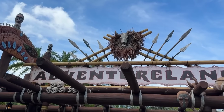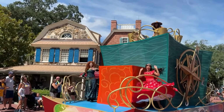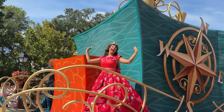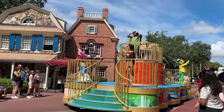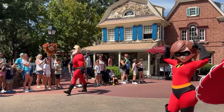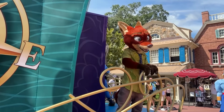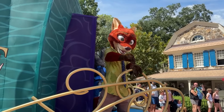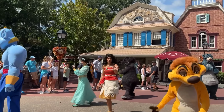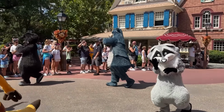I made it into Adventureland, and I saw the Adventure Friends Cavalcade, which allowed me to check off Wave at a Princess on my list. There are several princesses in that cavalcade, including my favorite, Mulan, but you also had Pocahontas, Raya, Merida, Elena, and Moana. If they're showing that while you're here, I highly recommend it. You can see the times in the app, but there are so many fun characters in it. It's real cute, just a little two-float moment, but you've got characters from Zootopia and Three Caballeros and Bruno and Pocahontas and Mulan and Raya, a bunch of characters you don't see very often. Fun little moment there. And now I'm headed to Pirates of the Caribbean, my favorite ride in the park.